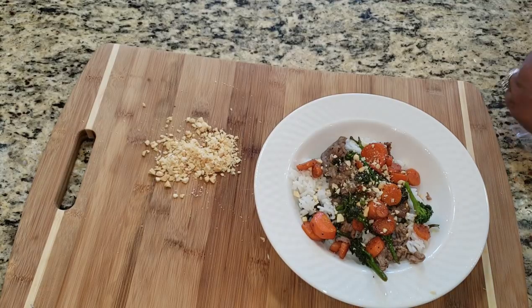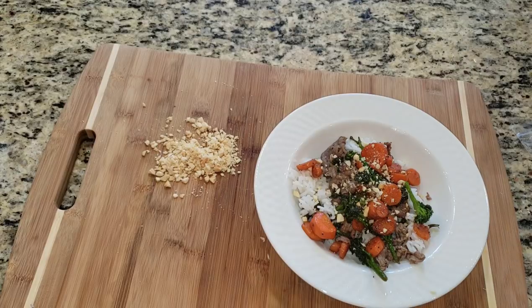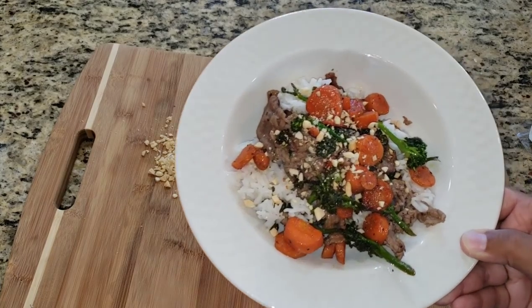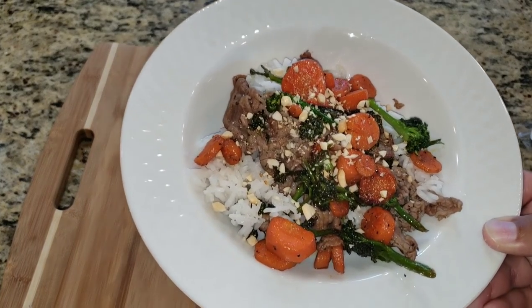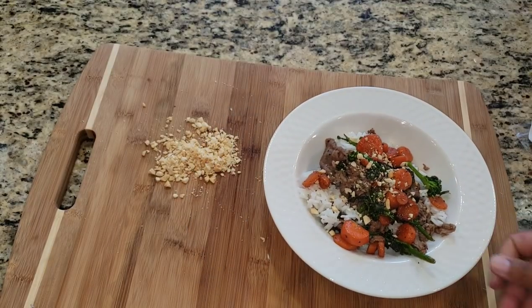And also it includes red pepper flakes, but I won't be adding that either because I don't really want red pepper flakes. But at any rate, this is dish two. Quick, easy, and so delicious looking. Can't wait to give this a try. Now let's move on to dish number three.